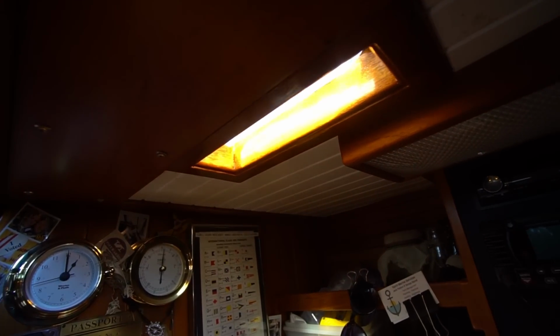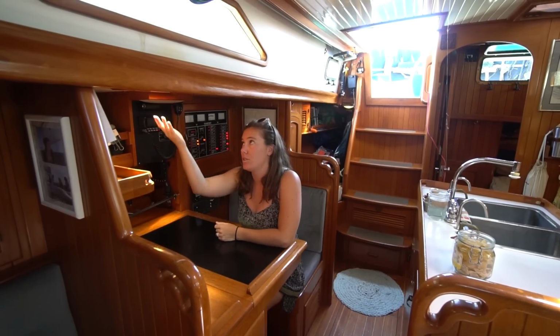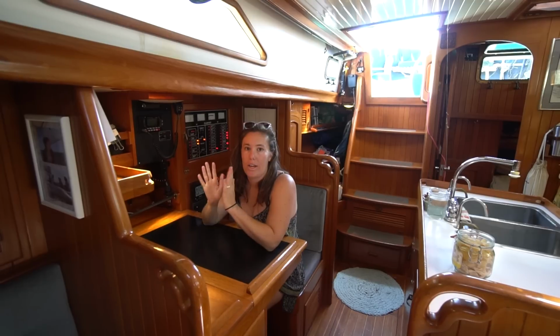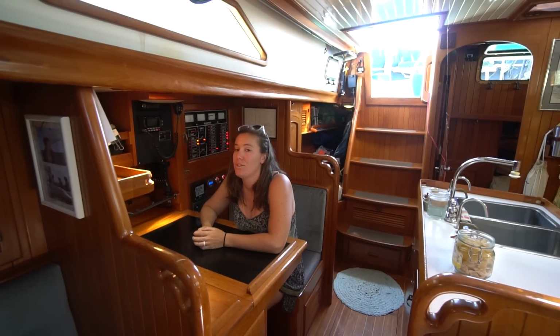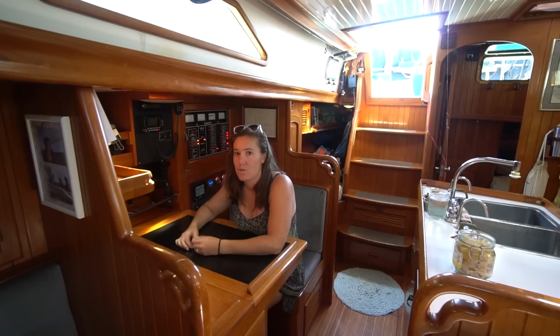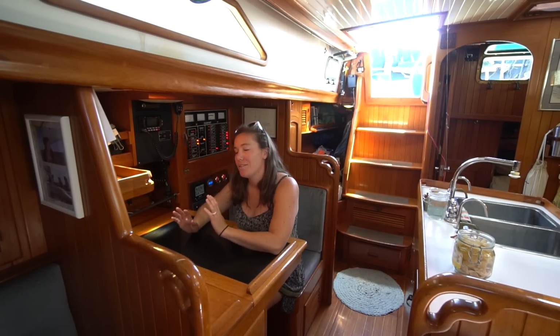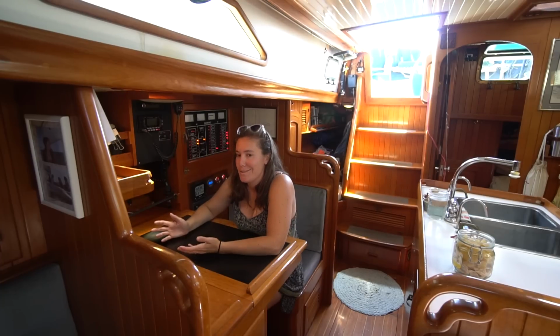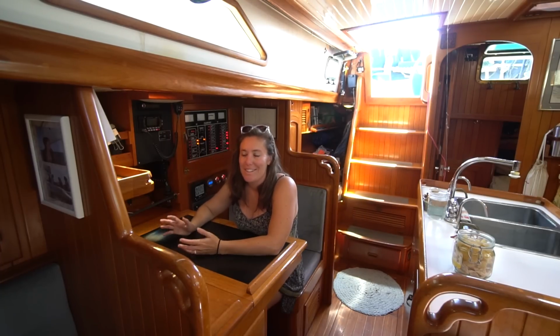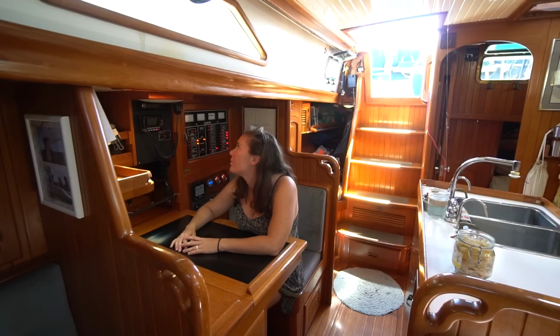Here you can see the deck prism light that comes through the deck. This is natural light just through a triangular piece of glass, and it's really nice to have those because it saves on power. We get great natural light down here, and yeah, they do get a little leaky from time to time because it is a hole in our boat, so it does take a little more maintenance, but they've been a huge perk for sure.